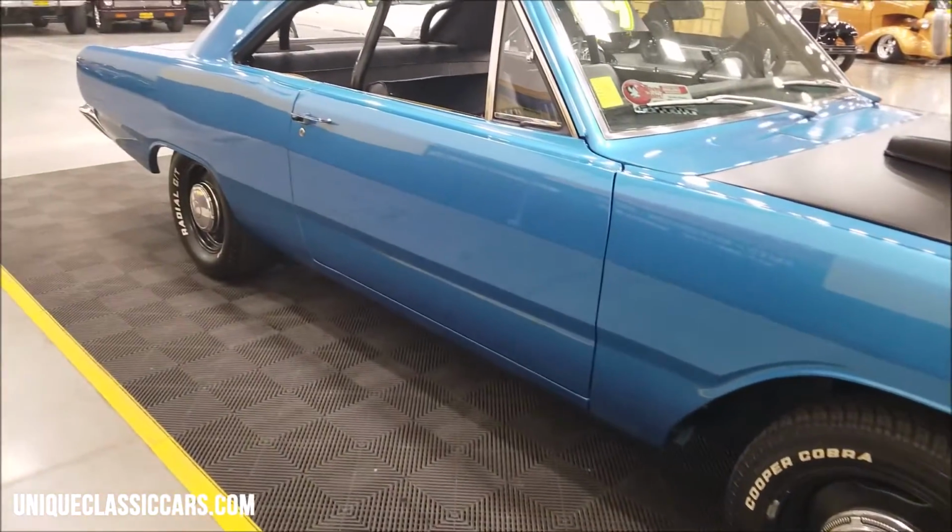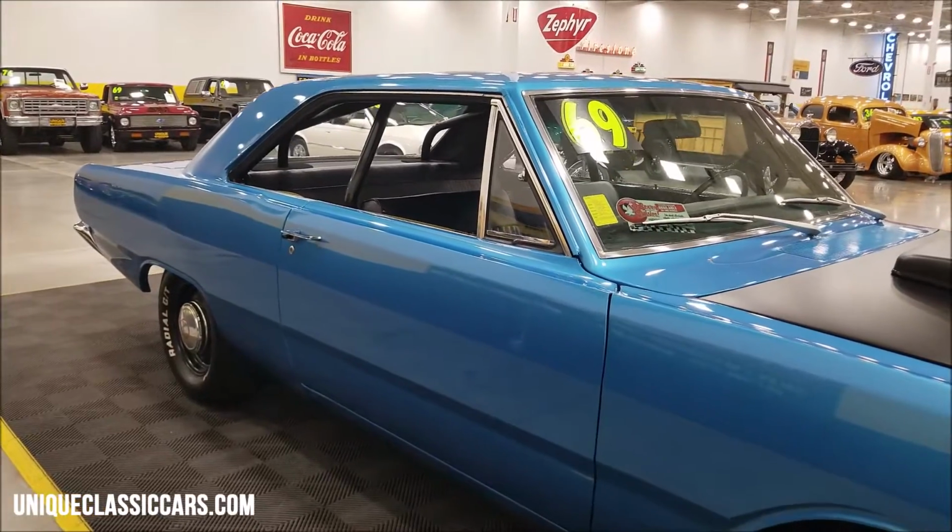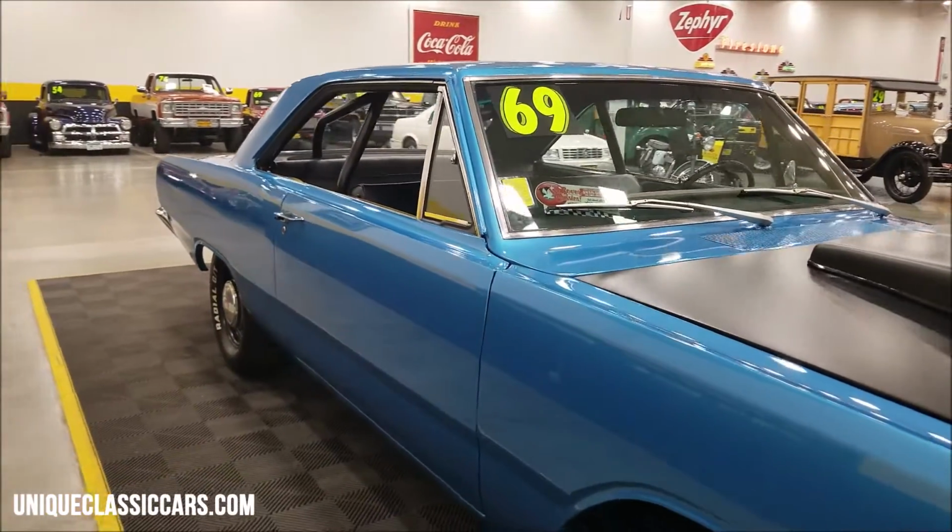Riding on the steel wheels with wheel covers, Cooper Cobra radials. It's got a mini tub in the rear, and you can check that out in the still pictures. It was professionally done. It was done nice.